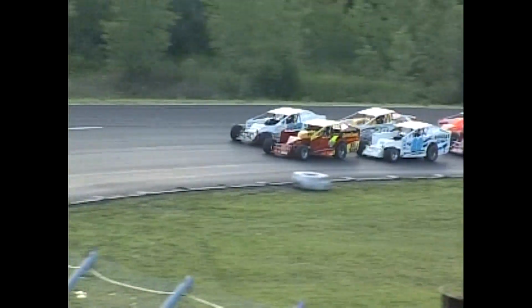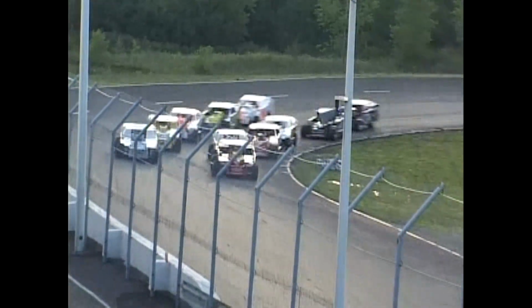Second qualifier lined up and ready to go. Once again, top 6 will make the show. Top 4 will have a chance for the pole. Off turn 4, we're underway.